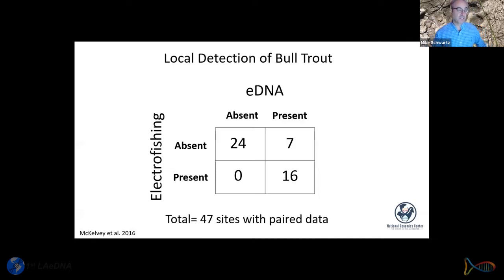We published this in 2016, and we said, okay, let's scale this up just a little bit. How can we scale this up? We said, we're going to take this from just 47 different sites to an effort of 10,000 sites. We thought, let's go big. We realized we wanted to survey the entire Columbia River Basin, which is about 600 kilometers by 400 kilometers. So quite a large area.